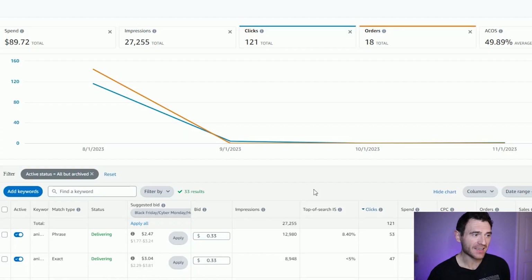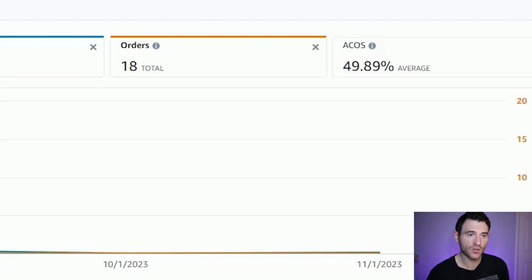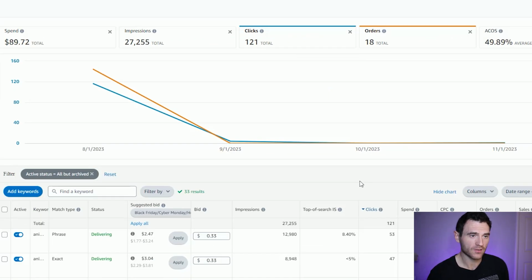So this ad is a keyword ad for a colouring book. Now this launched back in August and we spent less than $100 on this keyword ad. Now a profitable ACoS for this book was only around 15%. And so straight away you're thinking, wow, that ACoS is very unprofitable. And so basically what we've done here is we've paid Amazon to sell our book.